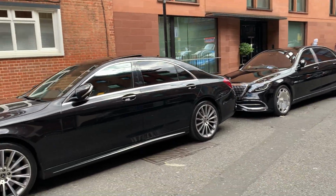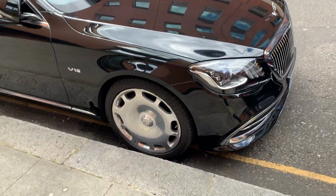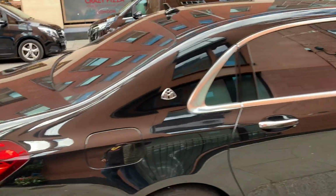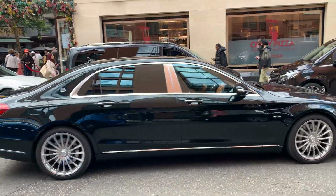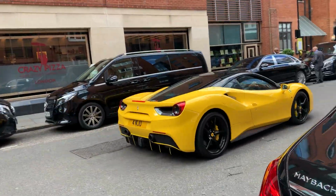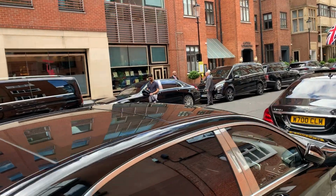Isn't that gorgeous? Let's have a closer look at the Maybach. I don't know too much about them other than they're the Rolls-Royce equivalent for Mercedes. But this thing is an absolute weapon of a car. Huge, huge car. Another one. Comes another Maybach. Oh my God, have a look at that. There we go, we got another Ferrari. I could stay in here all day and just car spot. It is incredible the amount of cars that are here. Actually, there's another Maybach over there. I didn't even see that one.